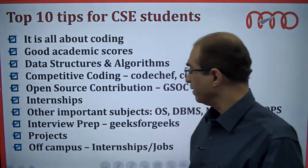But do participate, because experience in these things will help you, A, in terms of putting these things on your biodata, and two, and most importantly, most interview questions you'll be comfortable with if you participate in competitive coding.